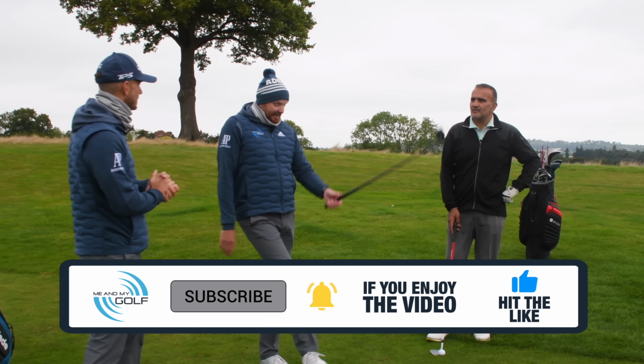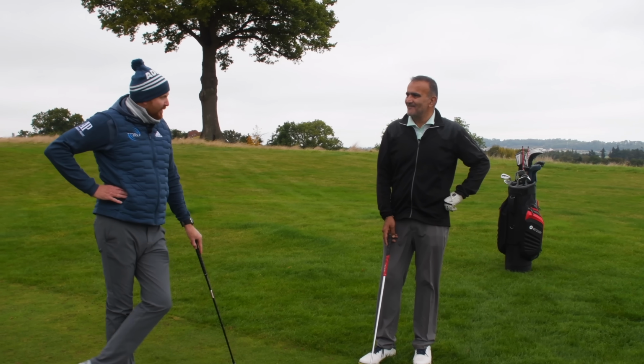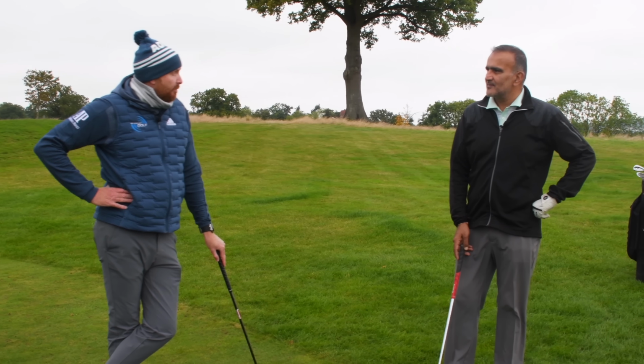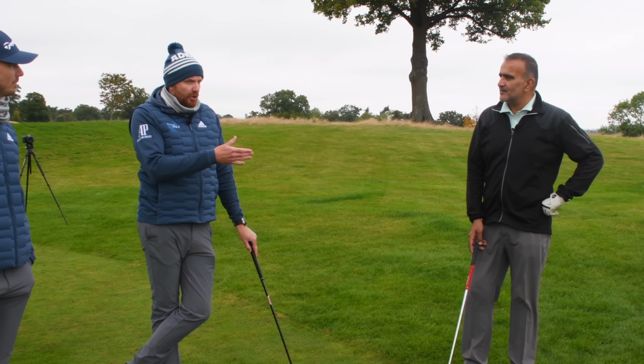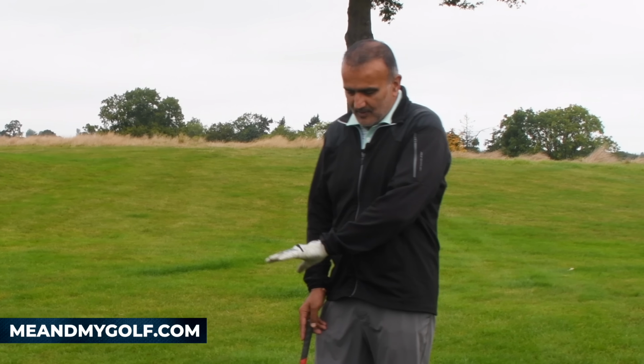I'm excited for this one, Piers. This is going to be good because we didn't know whether we were going to do driving or chipping. We looked at the driving and it was brilliant, and then we thought let's go chipping, and we looked at the chipping and it's not bad. It's actually pretty good. But you said earlier, Sam, that the chip shots you were hitting earlier are not normally what happens. No, this is like 80% better.